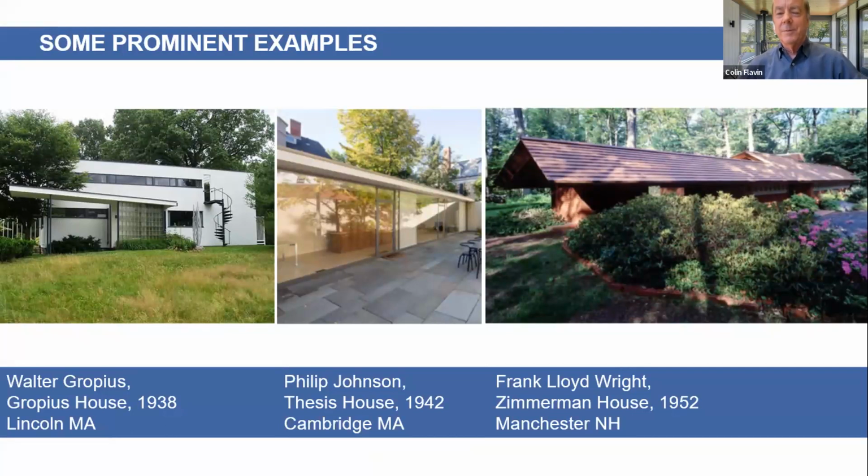So starting from the left is the Walter Gropius house that you all know here in Lincoln. In the middle is Philip Johnson's Thesis house. And on the right is Frank Lloyd Wright's Zimmerman house. A couple of themes that I want to pursue here: one is the challenge of doing modern architecture in New England, and then some of the challenges in terms of how a building is actually assembled that have led to building failures and how they've been fixed in these instances. So let's start with the Gropius house.